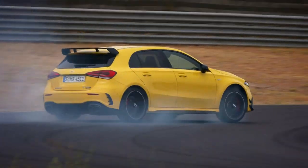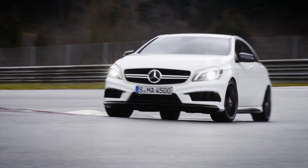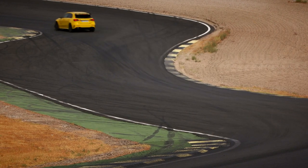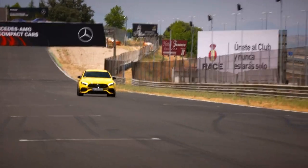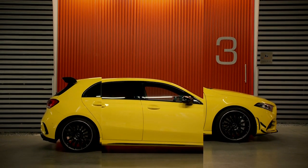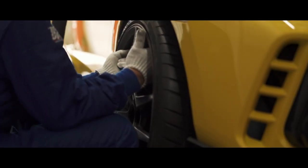The acceleration feels rapid, with the sensation of speed helped by the barking exhaust note. So both cars are very similar, and the similarities continue with the gearbox and powertrain. Like the Audi, the A35 has a 7-speed dual-clutch transmission, and its power is sent to all four wheels. They're both pretty even on price too, but what if you prefer your hot hatches a little more distilled?